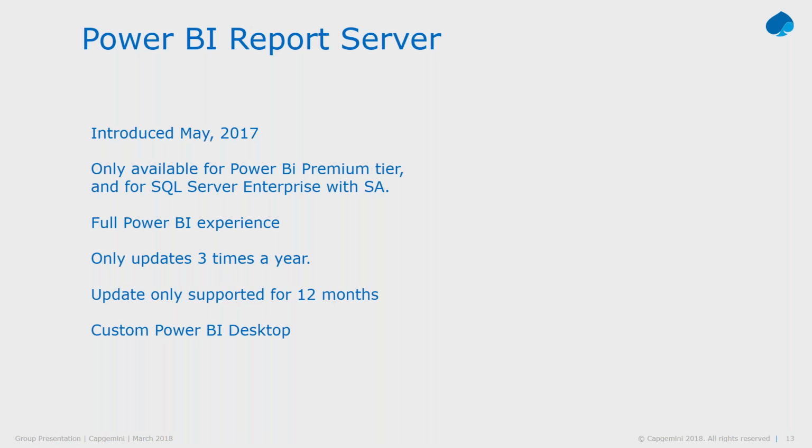And of course, as I mentioned, the custom Power BI Desktop should have been released every 3 months as well, but this year I think the first update came in August. The last one was in November when it was released the first time, and then hopefully we'll get a new one in November, and then February, March, and then again in August.